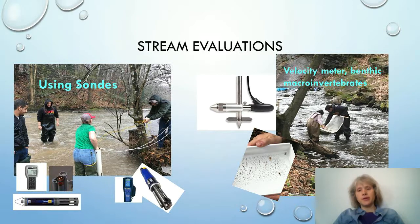Some other work we do, again, in the water quality lab, so you'll get out in the field. This is testing for benthic macroinvertebrates, which we've collected here. This is just another part of that exercise, which is measuring the velocity of the stream.